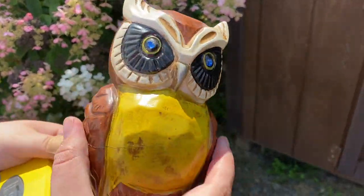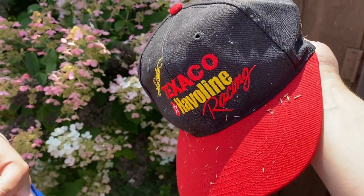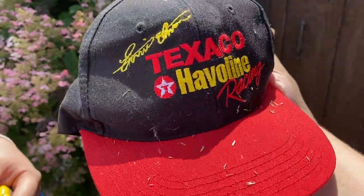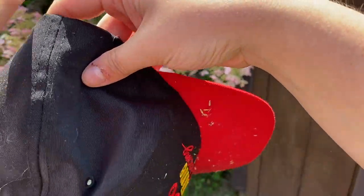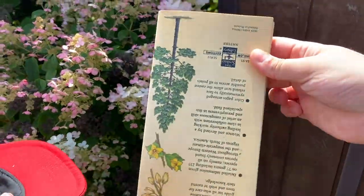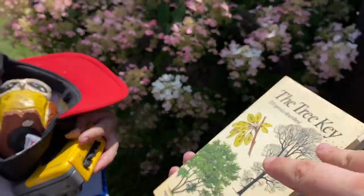And then you also found this hat, which we looked up on eBay and is worth about $20. It's a Texaco baseball cap. That is great. And then did you find one other thing? Oh, you got your little book. Got my little tree book. Really cute. The tree key. Fun illustration. So we paid about $5 in total.